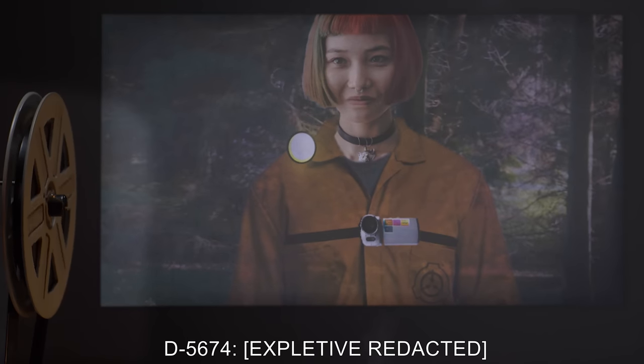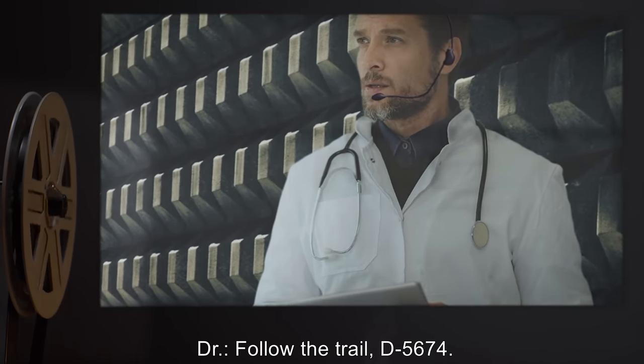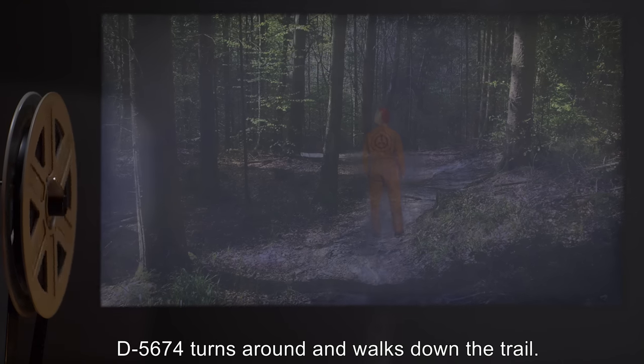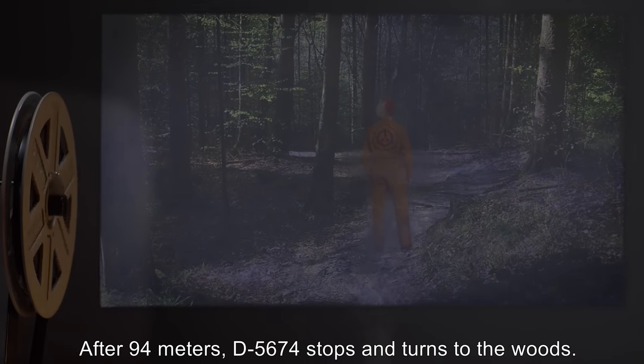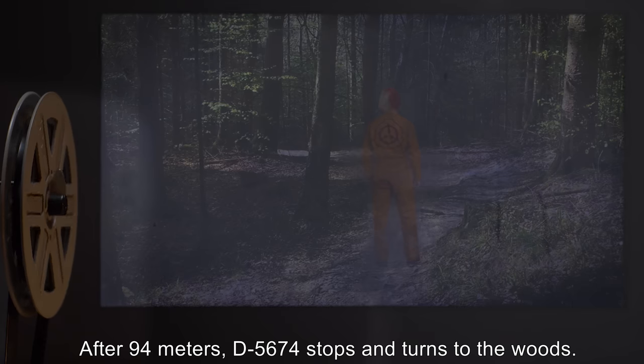D-5674. Doctor: "Follow the trail, D-5674. The exit is on the other side." D-5674 turns around and walks down the trail. After 94 meters, D-5674 stops and turns to the woods.